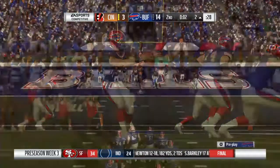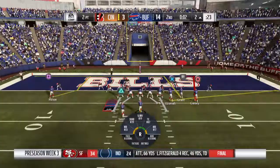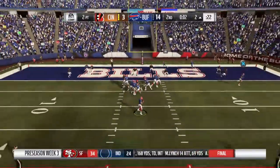That's one of the better examples of clock management I've seen. Whittled it all the way down just about and still put the ball in the end zone. Yeah, just a methodical drive and something really to take into the lockers here.